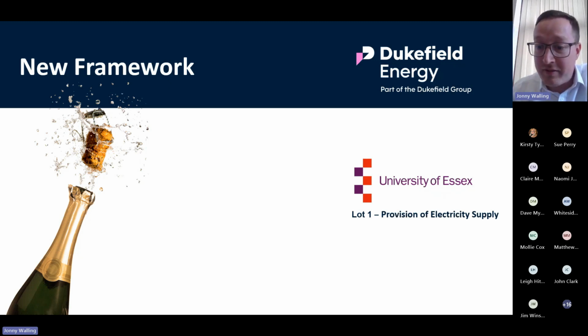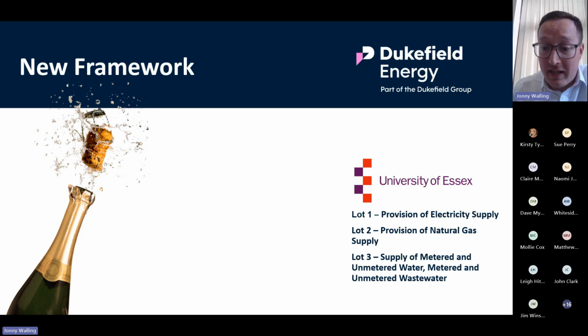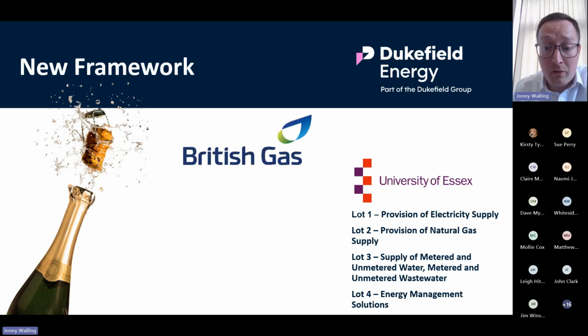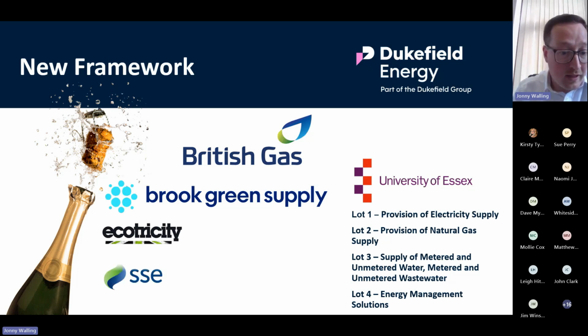Lot 1 is the provision of electricity supply, or just electricity as we refer to it. Lot 2 is provision of natural gas supply. Again, we just refer to that simply as gas. Lot 3 is supply of metered and unmetered water and metered and unmetered wastewater. And then finally, lot 4 is energy management solutions. Now, the suppliers on there, we have British Gas, who are on lots 1 and 2. Brook Green Supply are on lots 1, 2 and 4. Ecotricity are on lots 1 and 2. And SSE are on lots 1 and 2 as well.